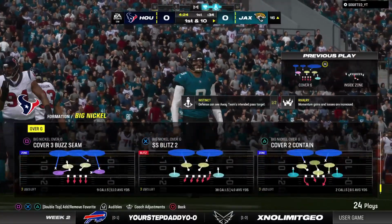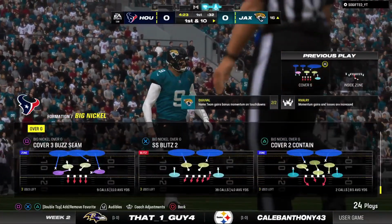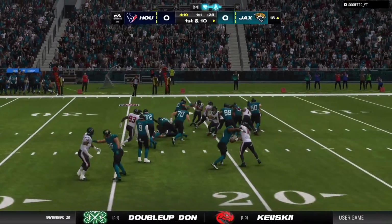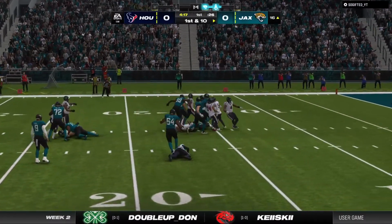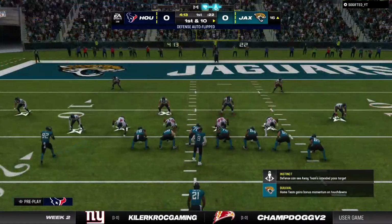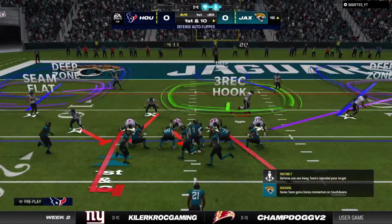If you make the stop there, maybe you hold him to 3 on this opening drive. They didn't get the stop. Yeah, a new set of downs now. Now you're worried about, just as you pointed out, not just giving up 3, possibly giving up 6. Let's see what they decide to do here, because they've got to change up what they have been doing. It hasn't been working.